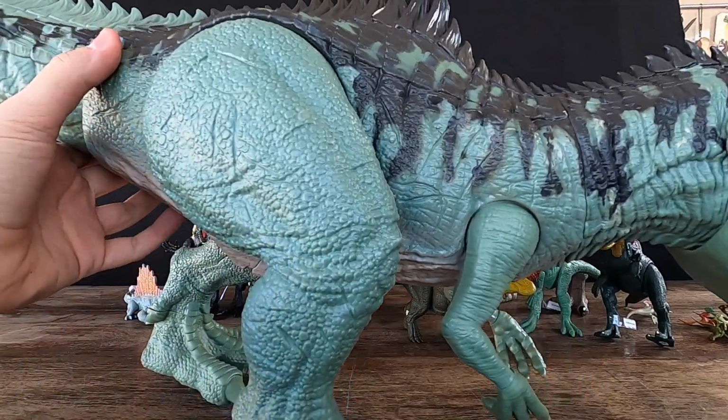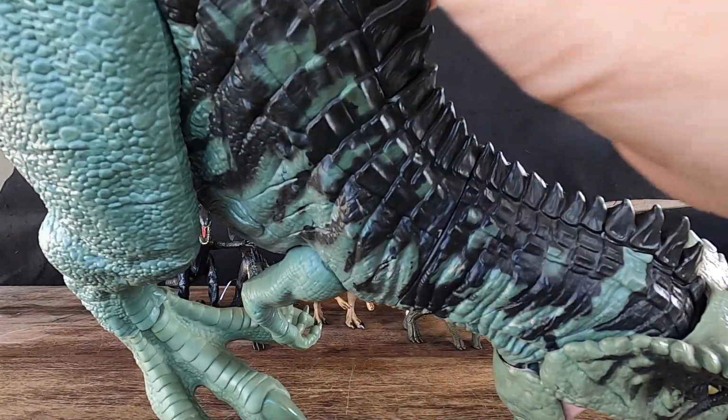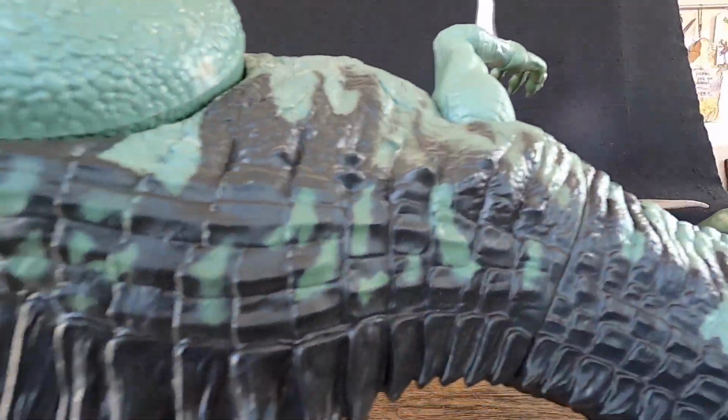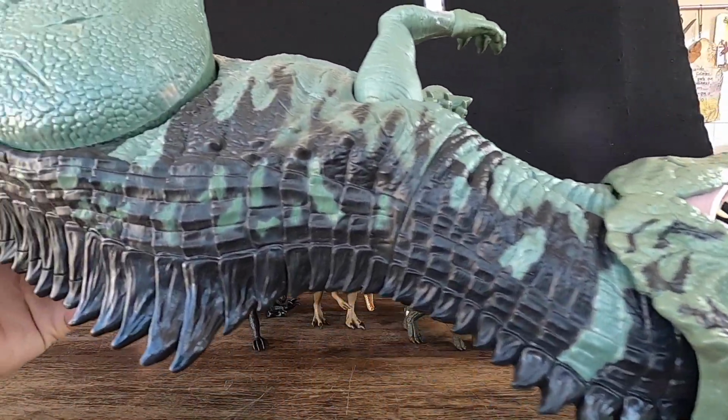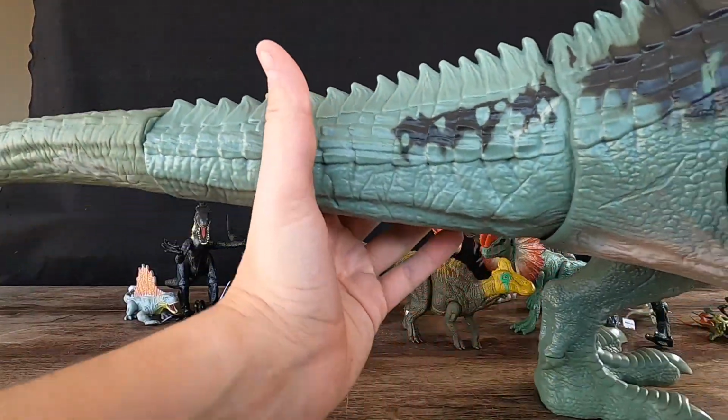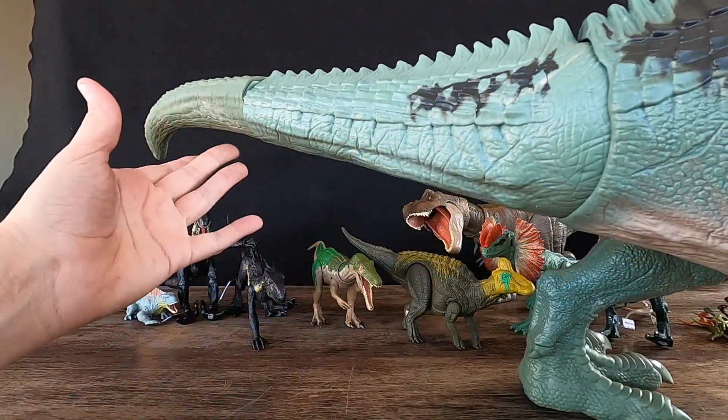Did you know that Giganotosaurus had a long, slender tail that helped it maintain balance and agility? This tail acted like a rudder, helping the dinosaur make quick turns while chasing its prey. It's incredible to think of how such a massive dinosaur could still be so nimble with the help of its tail.